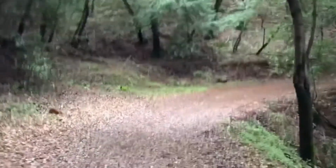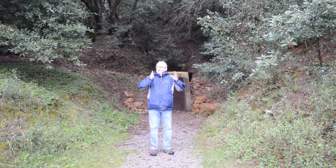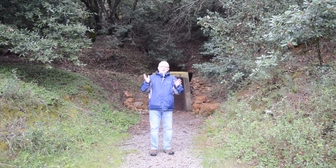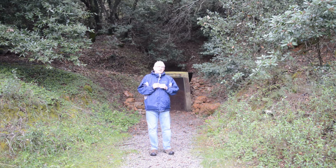So I said that these mountains are just honeycombed with mercury mines. Most of those are boarded up now by the county parks department because they would be unsafe if people hiked up here and fell into a hole or something. But they did preserve this one mine entrance, although it's blocked up, so that people can get some sense of the history of what these old mines were like.